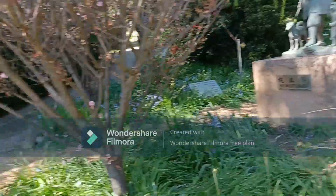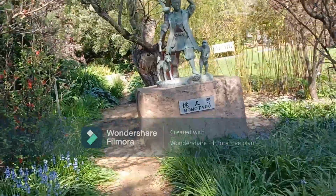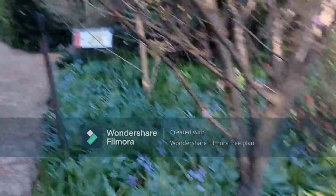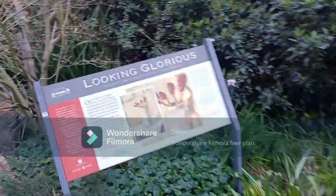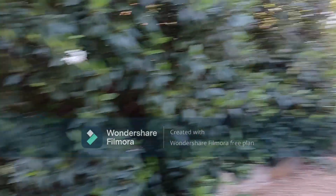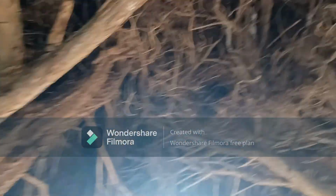Got another sculpture. Momotaro. Looking glorious. There we go. Have a go at this. Whoa. Whoa, look at that. Whoa.